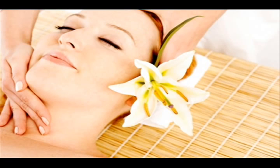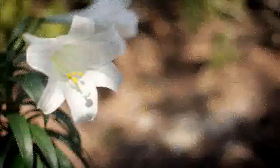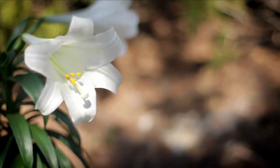Dark circles are characterized by blood vessels present under the skin's surface around the eyes. The blood leaks out from the capillaries, making the vessels visible through the skin. This discoloration of the skin will affect everyone at some point of time. Nowadays, everyone suffers from dark circles under the eyes. Both men and women of different age groups can have dark circles.